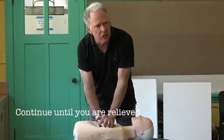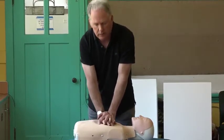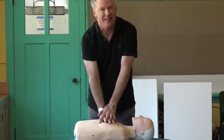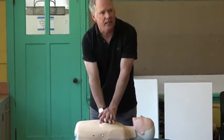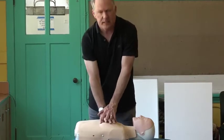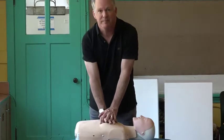And after each push, you're going to try and let the chest move back up to a normal state so that the best possible pumping continues. And finally, you want to keep this going until advanced training takes over. It's the best chance that your victim has to survive.